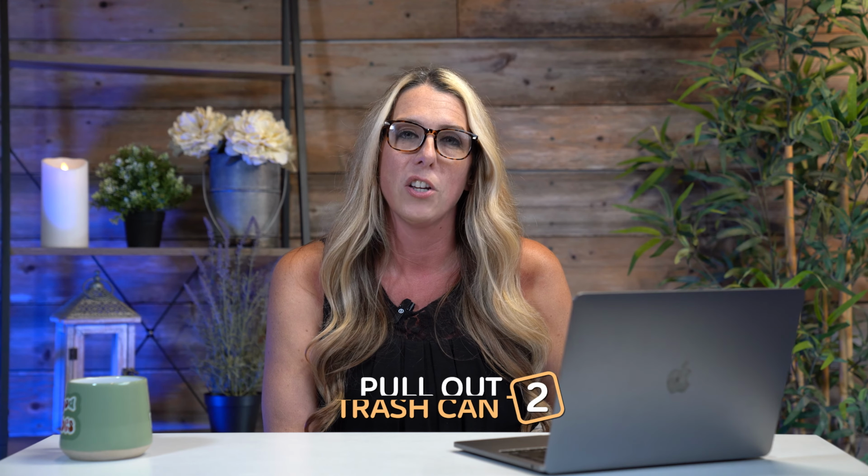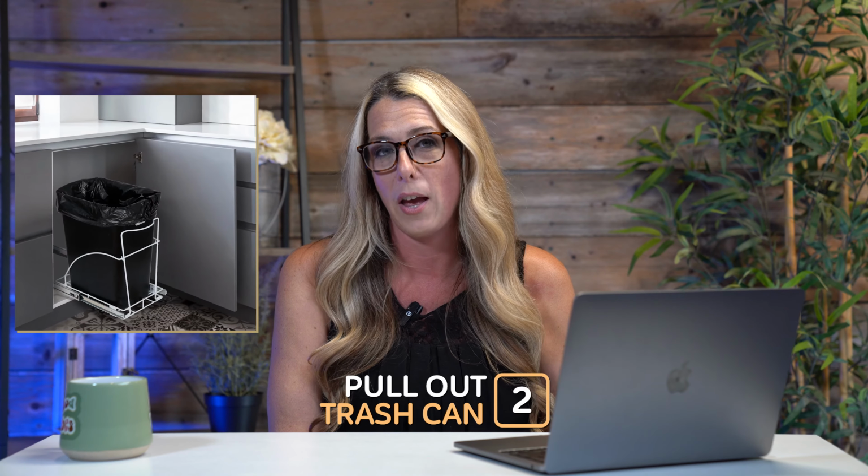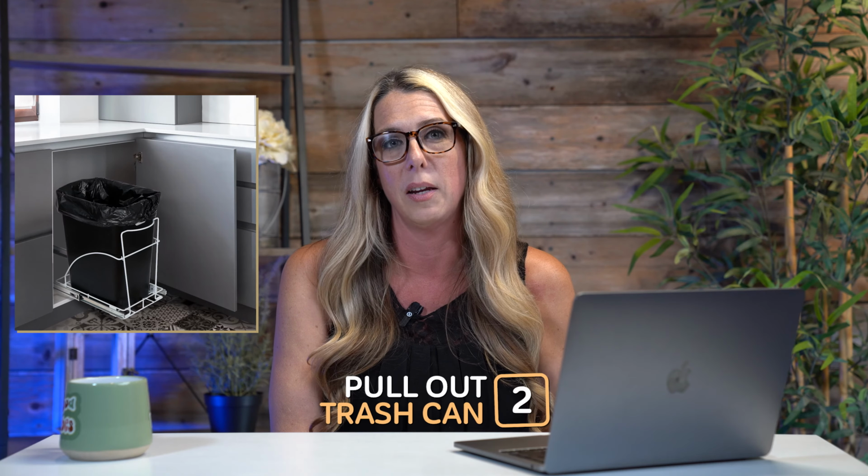And the next item you want to definitely add into your kitchen renovation is a large size pull-out trash can that can have both a trash bin and a recycling bin. There've been quite a few times where it was kind of an afterthought for a lot of clients. They know they want a pull-out trash can, but that recycling piece kind of went by the wayside and they didn't think about it.